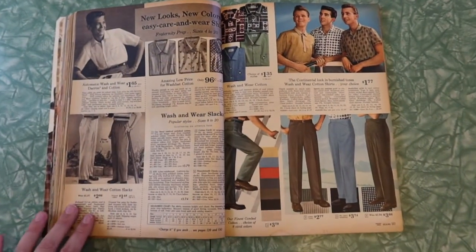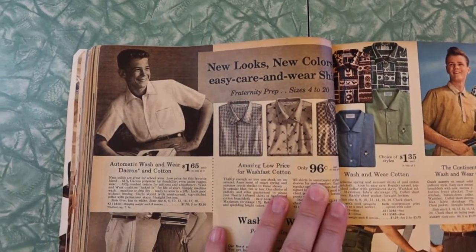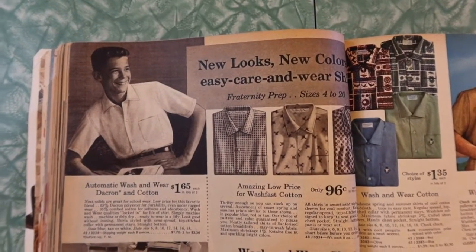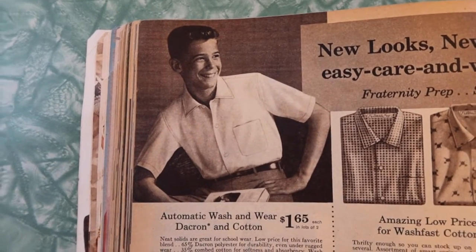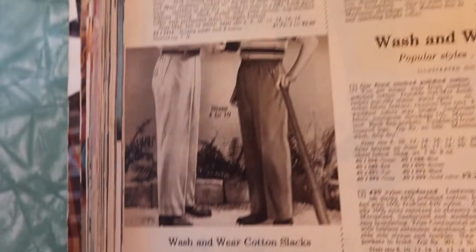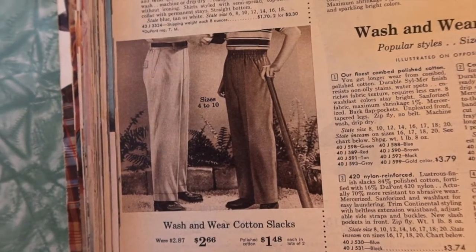Yay, color page again. New looks, new colors. Easy care and wear shirts. Fraternity prep, sizes 4 to 20. Okay. Automatic wash and wear, Dacron and cotton. I can't imagine dressing my boys all dressed up like that with their shirts tucked in and a belt and everything. Especially to... What, is that a baseball bat? Dress like that to go play at the sandlot?